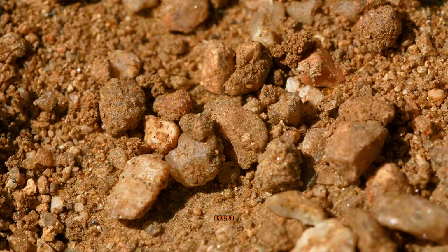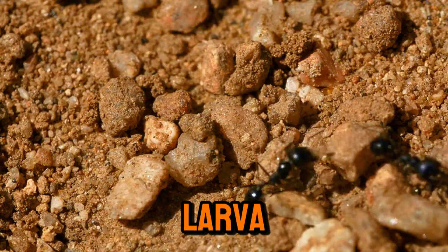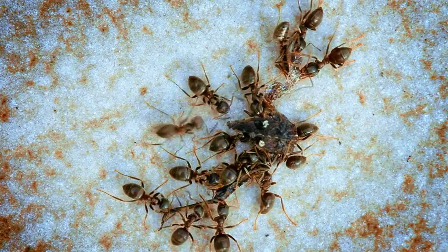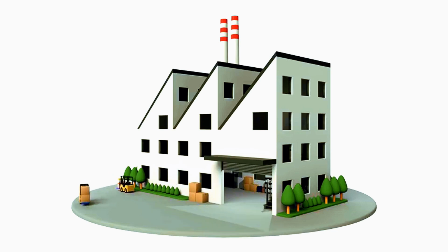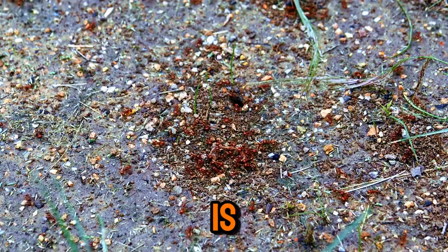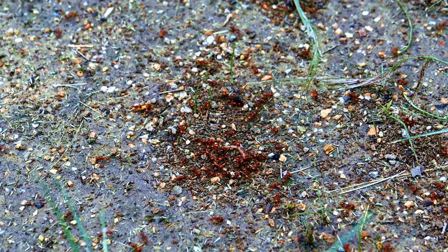Now, let's delve into their life cycle. Pharaoh ants undergo complete metamorphosis, meaning they go through egg, larva, pupa, and adult stages. When it comes to colony proliferation, these ants are quite impressive. They're known for their ability to quickly spread and establish new colonies, often within a building. This is due to their use of pheromones, which they release to mark trails and attract other ants.